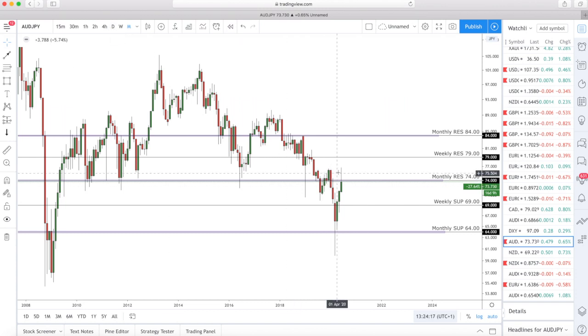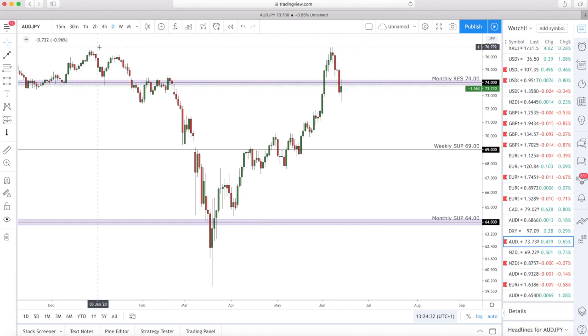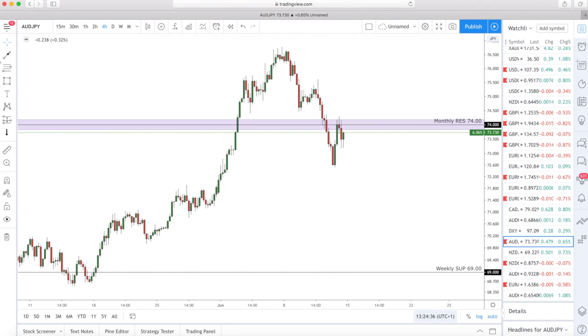You can see here the monthly time frame, we had this big spike up to the upside, tapping into this region here, and we're back below. So I do think we can make new lows here. Sorry, not make new lows, but at least come back down to this 6900 level. So looking at the daily time frame, you can see we are respecting this 74 area.